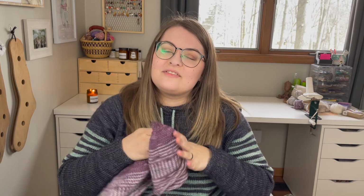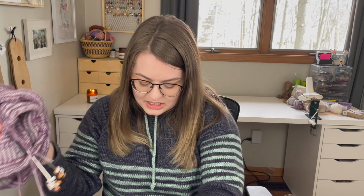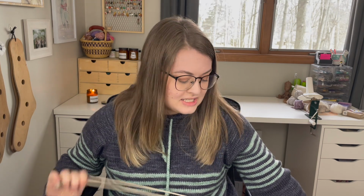I think I love test knits because there's a deadline. And it kind of keeps me from casting too many things on at once because I know I have to get stuff done in time so I can get them photographed and stuff. And yeah, I think that's why I like having a timeline. So that's my Laneway sweater.